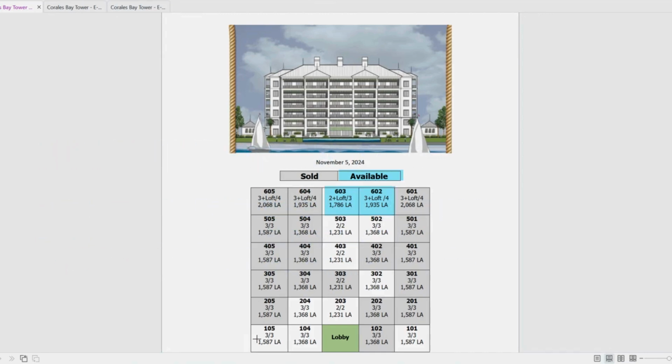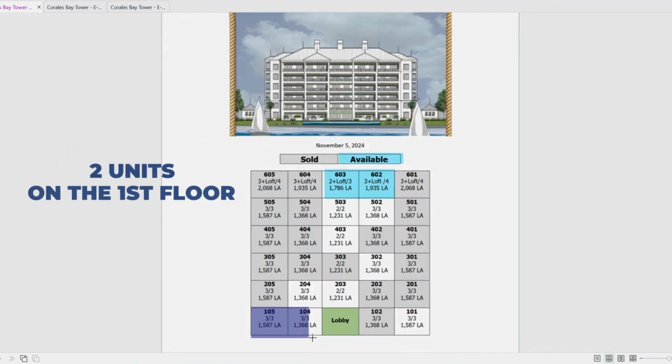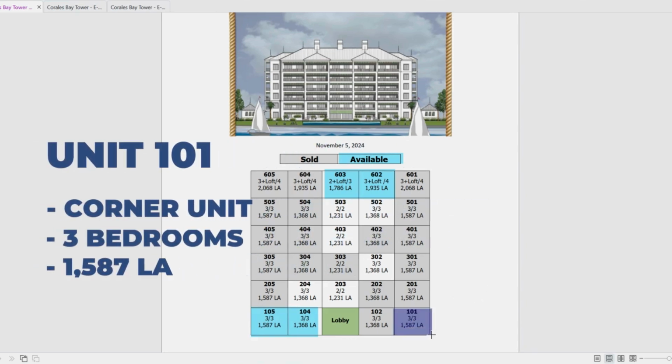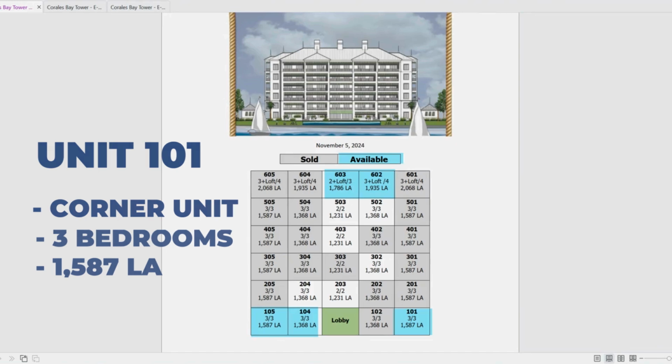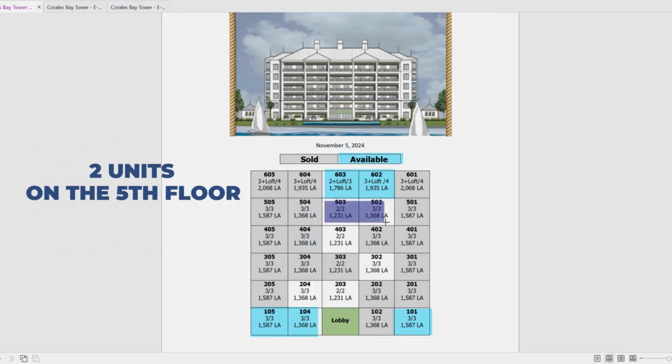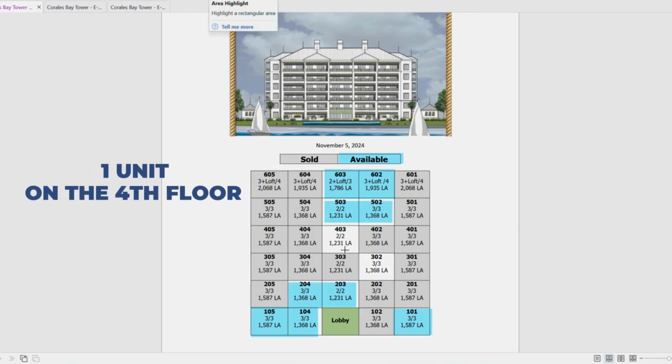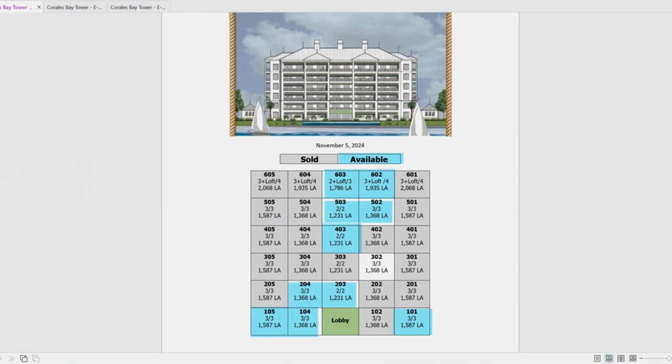Additional units available are here on the 1st floor. We've got 2, and then we've got a corner unit. The only 2 corner units are down on that 1st floor. So this is the 2nd corner unit available. We have got 2 on the 5th floor, 2 on the 2nd floor, and then we've got 1 4th floor unit available here and 1 3rd floor unit right here. So the blue spaces are the units available.